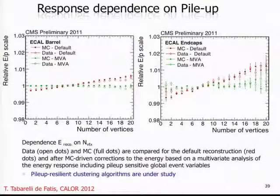So on top of this, we have further tuning of the correction for pileup effect. These are small effects. These are residual effects. These are shown here. So this is the dependence on the response on the number of vertices in the barrel and in the endcap. We compare data with Monte Carlo with the default reconstruction, and we apply Monte Carlo-driven correction to the energy based on multivariate analysis of the energy response, including pileup. So there's a small residual correction here.